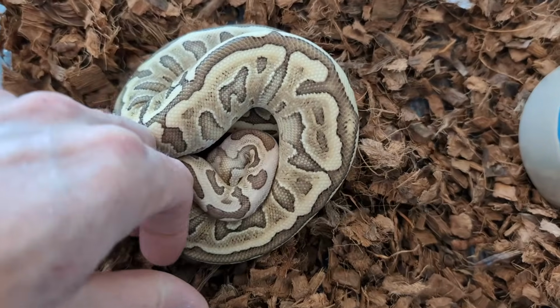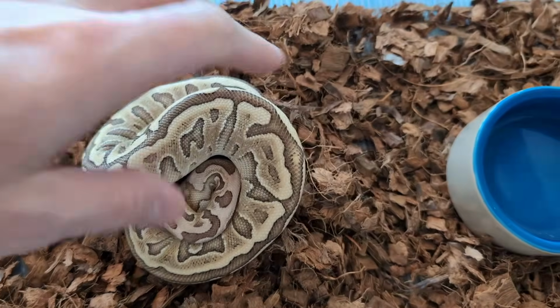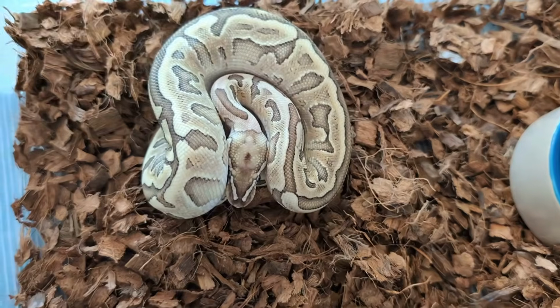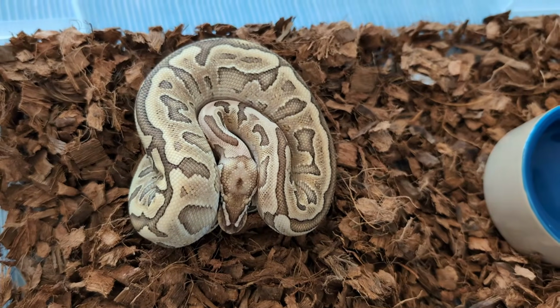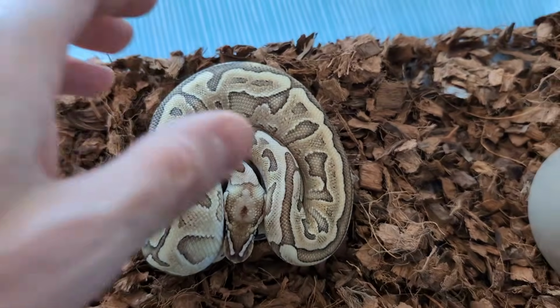Oh, he's got shy all of a sudden. Look at how astonishing he is. And he's another one. Every time he sheds, he seems to get a bit brighter. It's really hard for you to see this guy in the flesh. But he is a Leopard Bamboo Orange Dream 100% het clown. And look at that head stamp, that donut head stamp with the blushing on.